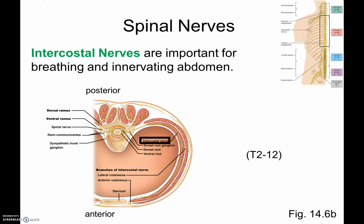Other spinal nerves to note are the intercostal nerves. These are important because they help in breathing. They also innervate the abdomen. So the intercostal nerve you see here actually wraps around the entire lungs on the inside. So the intercostal nerves are nerves T2 through T12.